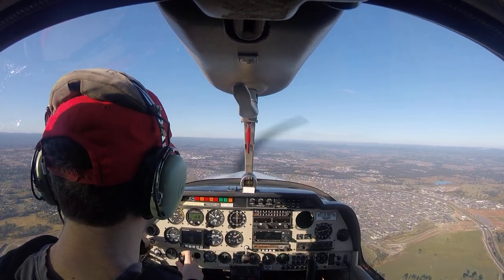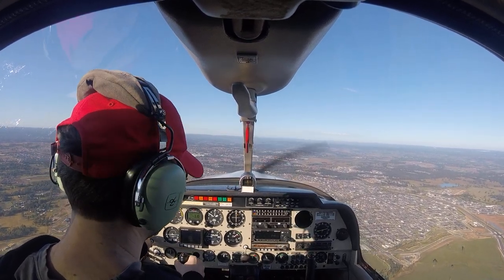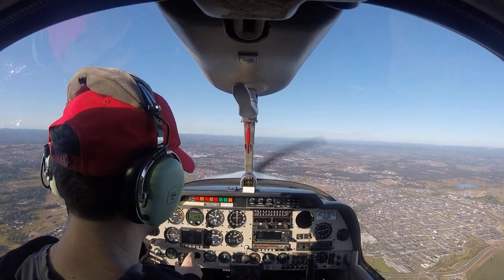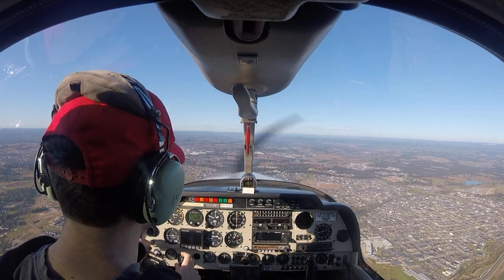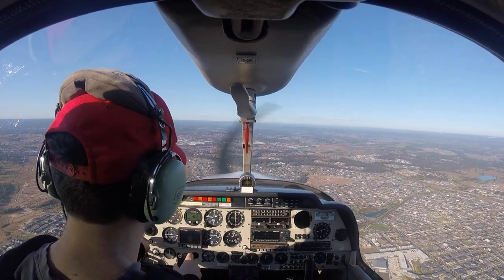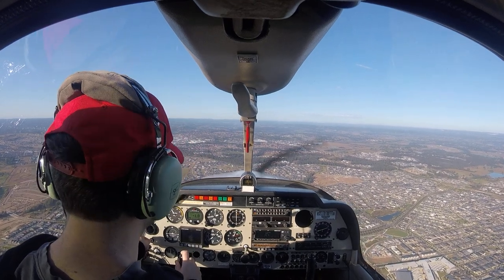India Romeo November, Oran Park, 1800. India Romeo November, clear visual approach, runway 24, clear to land. Clear visual approach, runway 24, to be clear, that should be a touch and go. India Romeo November, Roger, 24, clear touch and go. Clear touch and go, runway 24, India Romeo November.